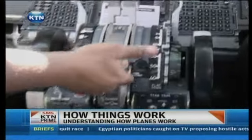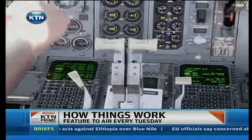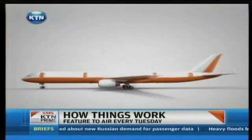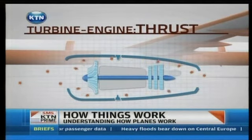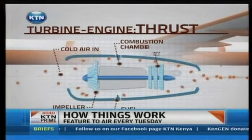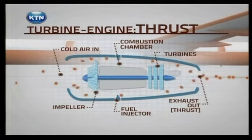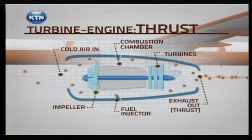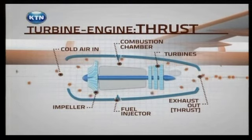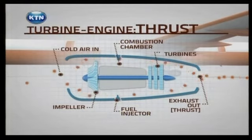When the engines are started, this is what you use to add thrust or reduce thrust as required. So basically, when you add thrust, the jet engine spools up, which sucks in air, and it is compressed. After being compressed, some fuel is introduced into the mixture, and ignition, and it burns. As it burns, it goes out as exhaust, and that moment of it going out produces a forward momentum for the aircraft to push it to go forward.